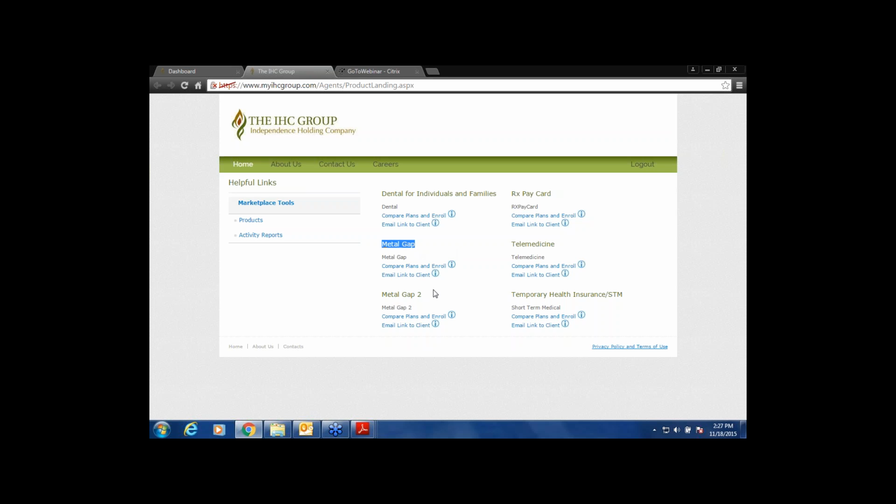Metal Gap 1, Metal Gap 2, telemedicine, as well as our temporary medical plans, which are a huge seller for us right now because a lot of consumers are looking for alternatives to an ACA plan, especially higher income households that simply don't qualify for subsidies. There's a lot of times where we can put together a more affordable short-term medical plan, add on the Metal Gap with a check of a box, telemedicine, an RX pay card, and a dental plan with a bundle of services for actually a lower cost than what an ACA plan would be on a standalone basis unsubsidized.